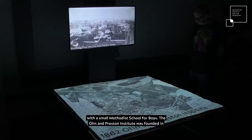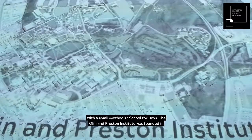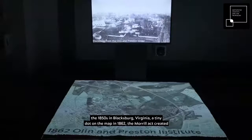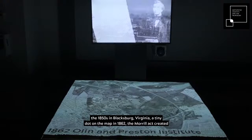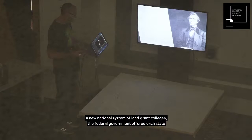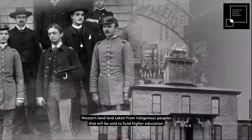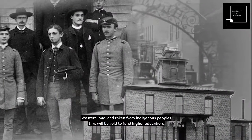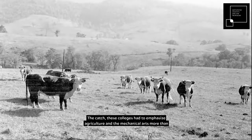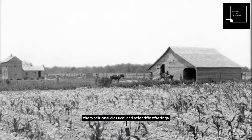It all started with a small Methodist school for boys. The Olin and Preston Institute was founded in the 1850s in Blacksburg, Virginia, a tiny dot on the map. In 1862, the Morrill Act created a new national system of land-grant colleges. The federal government offered each state western land, land taken from indigenous peoples, that would be sold to fund higher education. The catch? These colleges had to emphasize agriculture and the mechanical arts more than the traditional classical and scientific offerings.